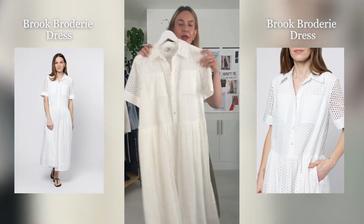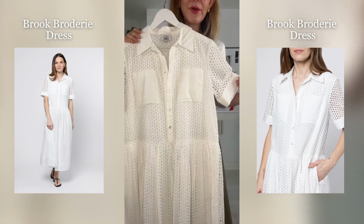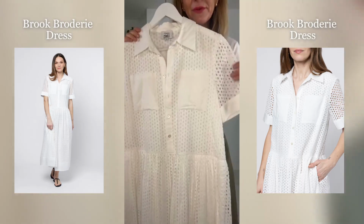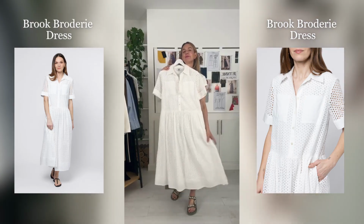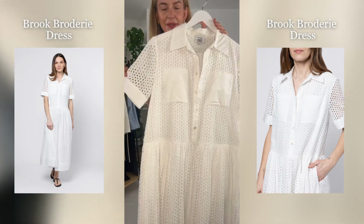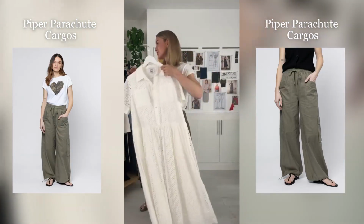So something like the Blake broderie dress, a really lovely, simple, clean dress. Again, that simple cotton poplin, lovely, crisp, clean cotton poplin. Simple lines. So the cut of this is very classic. But I would say we've made it more feminine because we've introduced the broderie throughout. And then you've got a little bit more volume in the skirt as well. So if you feel like you're a classic minimalist, but you like those feminine elements, then look for that within a piece like the Blake broderie dress.